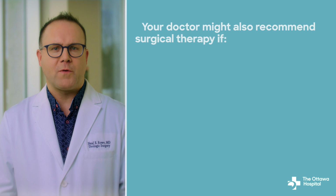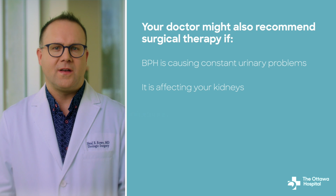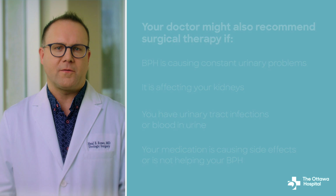Your doctor might also recommend surgical therapy if BPH is causing constant urinary problems, if it is affecting your kidneys, if you have urinary tract infections or blood in your urine, if your medication is causing side effects or is ineffective. There are a variety of surgical procedures to treat BPH, which include transurethral resection of the prostate, as well as a number of minimally invasive treatments. Surgery may be indicated if your symptoms are very severe or if BPH is impacting your overall health.